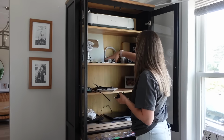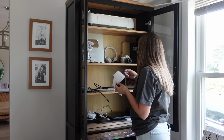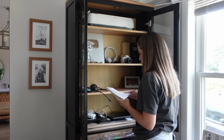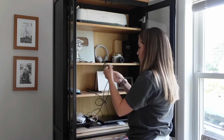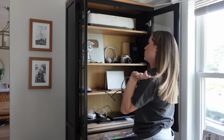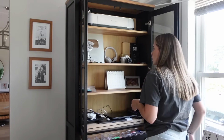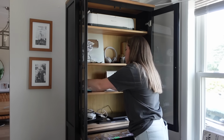I also have kind of an electronics graveyard going right now because I have a broken iPad that I don't know what to do with. I have at least 2 broken cameras that I don't know what to do with. So I shoved all of those things on the bottom shelf there. You guys will have to let me know. Is there any value in an iPad that has the screen smashed, or in some broken cameras that no longer work? I don't know. I don't know if I should just throw them out or what the best option is.